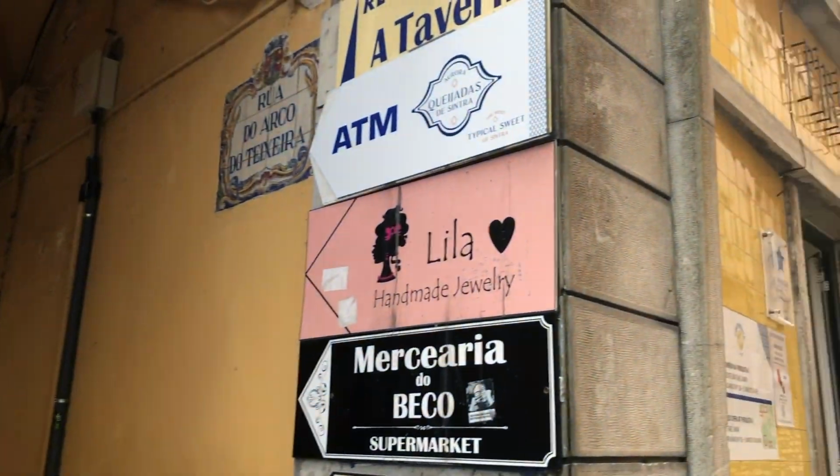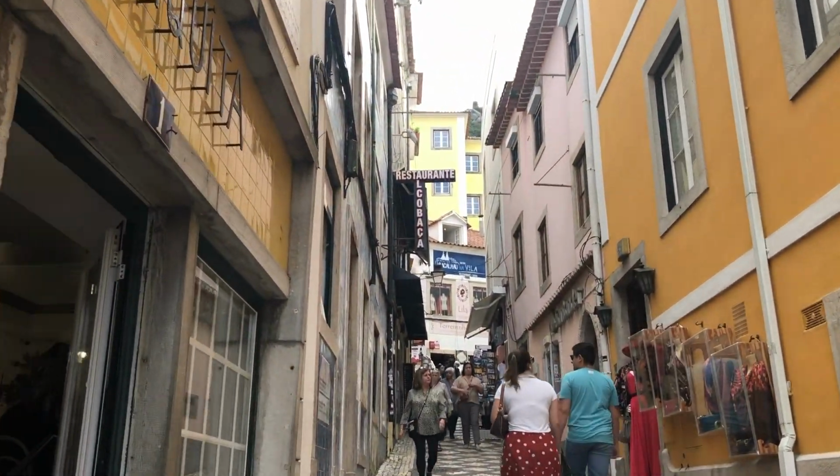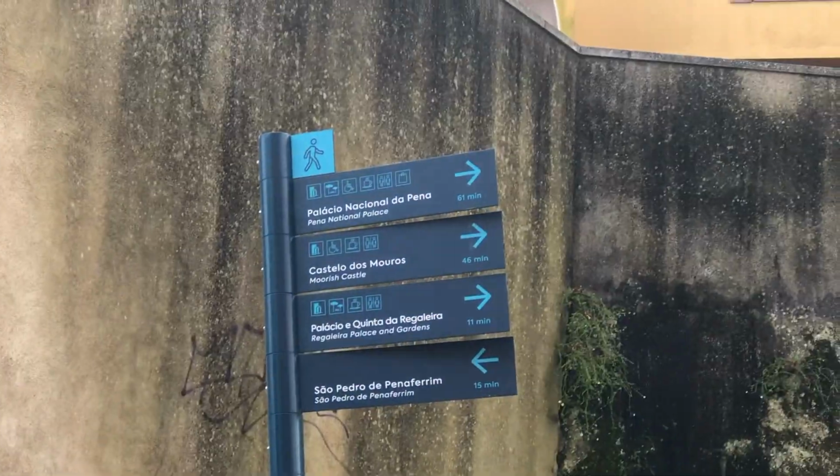So the next stop after the National Palace of Sintra was the Pena Palace and Park. Okay, so we just visited the National Palace of Sintra, which was really beautiful, worth it. It was €10. Oh, that's the bus I want. 434. How do I get it? Yeah, I kind of want that bus because that's going to the Pena Palace, which is meant to be quite awesome. It's a 61-minute walk in the way I'm heading, so I'm going to try and find where the bus stops.